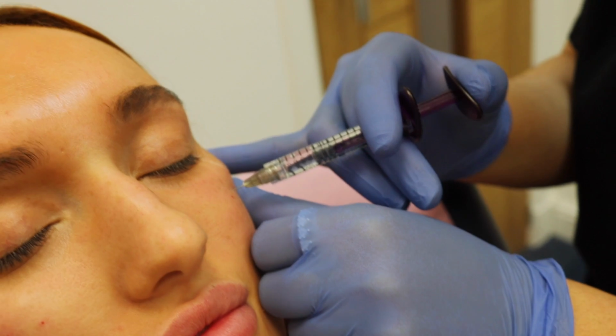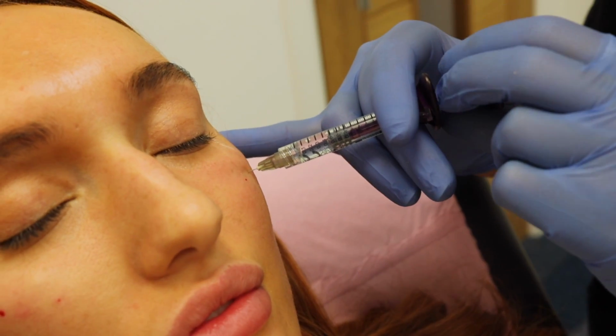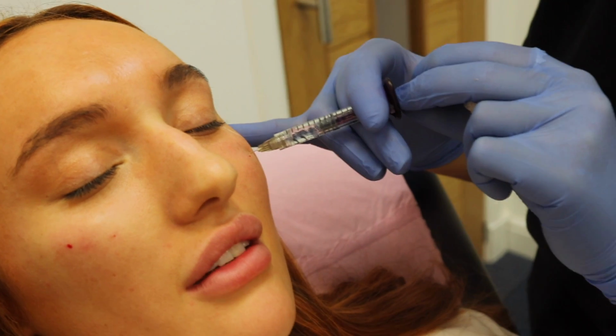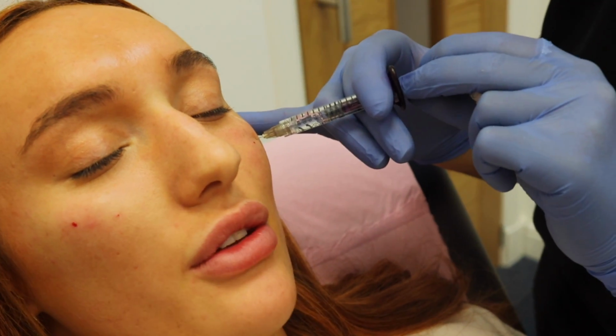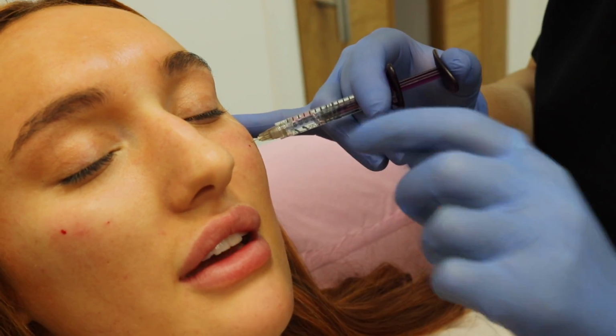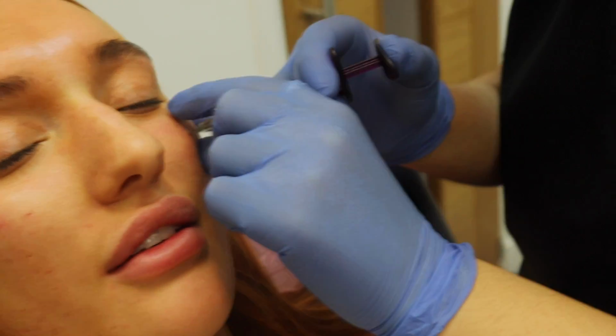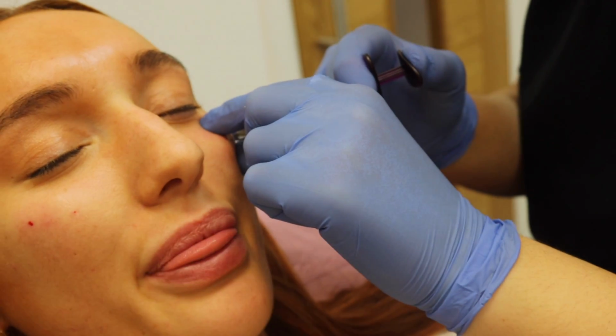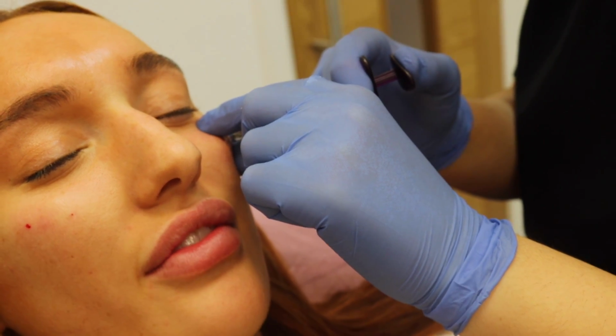And just one more after this, okay? In terms of pain out of 10, how would you mark this? Lips being 10. Literally like 2 or 1. Not even, I can't feel it. Yeah, it's so good. It's kind of relaxing. There's something about someone touching your face that makes you relax, isn't it?